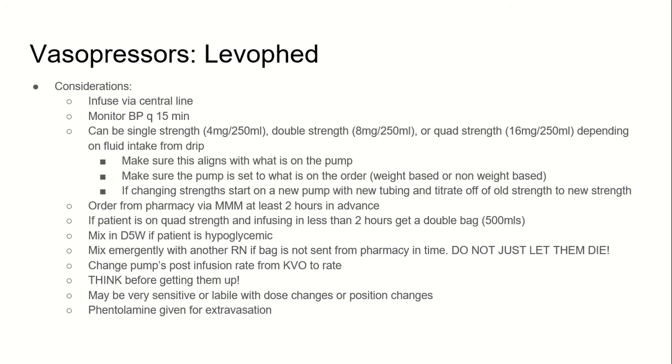If you don't know how to do this, talk with your preceptor. If not, there's a video on the YouTube channel on how to do it.